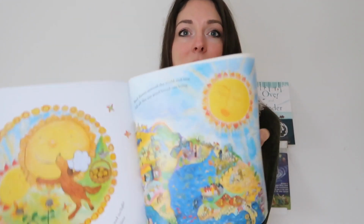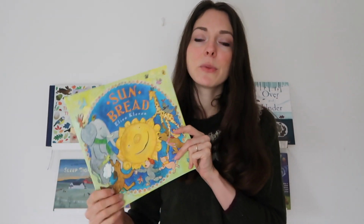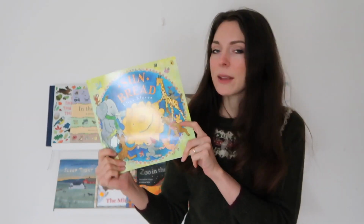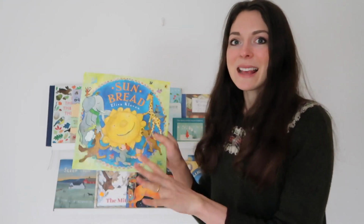It's got the prettiest, uplifting illustrations, which is quite nice for the middle of winter, where you want a bit of brightness and to think about sunnier days ahead. It also has a recipe at the back for sun bread, so you can make your own little loaves in the shape of the sun. I thought this was a really nice book for winter. It's got those bright, cheery, uplifting colours, which we kind of need at this time of year. And you can also do the activity of making the sun bread. So yeah, really lovely. And then of course it's got all these animals as characters, which children do love in general. So Sunbread, definitely excited for this one.